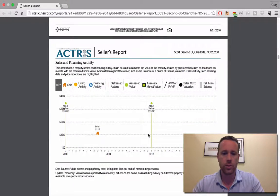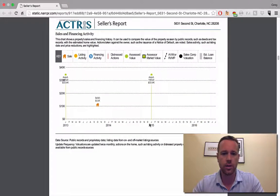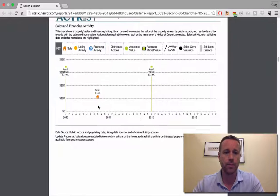Now, as we go through, we can see the assessed value. It was purchased early 2014 for about $11,000. So even if it was to sell at the assessed value, I mean, that's pretty good. That's tripling your money in a 1.5-year time frame.